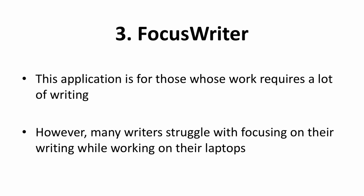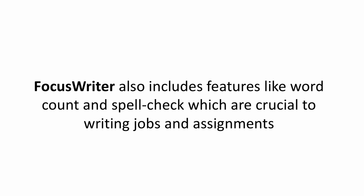Focus Writer. This application is for those whose work requires a lot of writing. However, many writers struggle with focusing on their writing while working on their laptops. If you also struggle with staying focused on your work, then this is a great website which pops up a plain gray background to write on, and everything else is blocked away, including timer and date, until your scheduled time is over. Focus Writer also includes features like word count and spell check, which are so crucial to writing jobs and assignments.